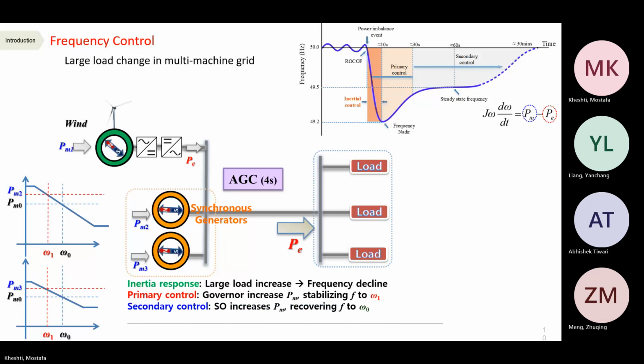But after, maybe in some countries, every 4 seconds, the automatic generation control by a system operator will send a signal to some power plants to eliminate this steady state error and take back the frequency to its nominal value, for example, 50 Hertz in the UK and Europe.